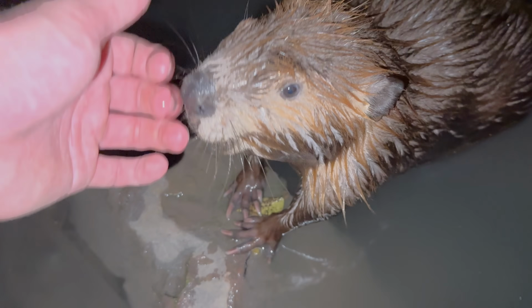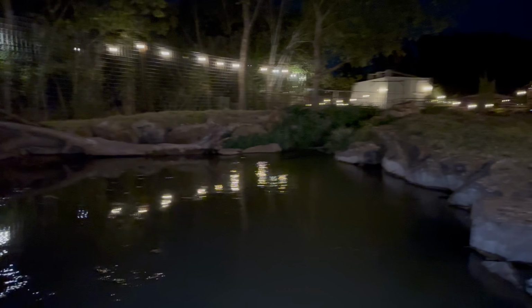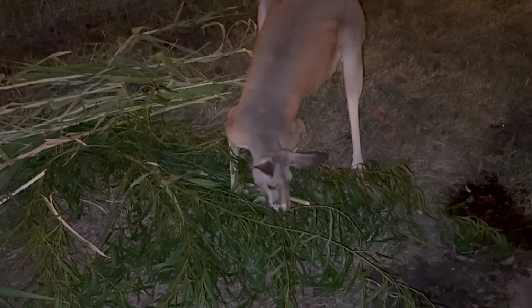So much better for a little Bevo like this to be released with a mated pair. They can immediately get to building another new lodge and mating and raising young. Beavers, you guys, are so social and intelligent that if they lose their mates, they will never mate again, I think. That's what I've read on a lot of different sources. If they lose their mate, they will never mate again. They got all this cord grass to chew on and munch on now. The baby, I'm sure, is going to enjoy eating some of that tonight, but there's not enough of it for him to eat all of it.